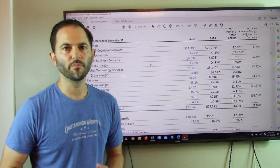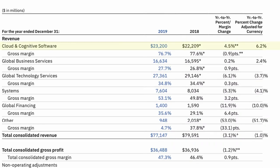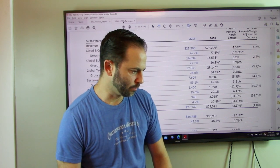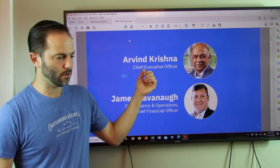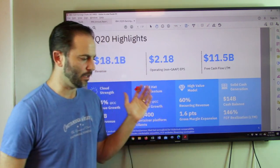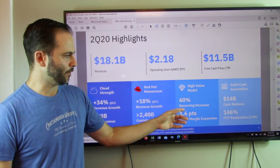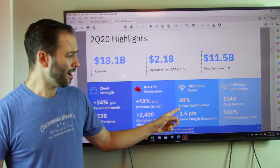So this is revenue by sector. And you can see cloud and cognitive software, $23 billion, year-over-year growth, 6%. This is what they're betting on. When you listen to the earnings call and you listen to the new CFO and the new CEO talk, they're obviously betting heavily on cloud solutions, the very first slide. They bought Red Hat. They're touting this 60% revenue growth model, which is really nice.